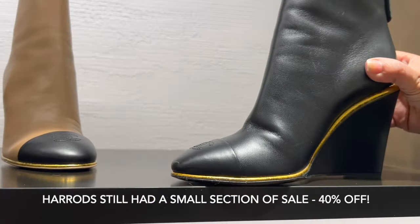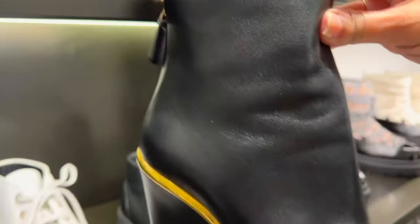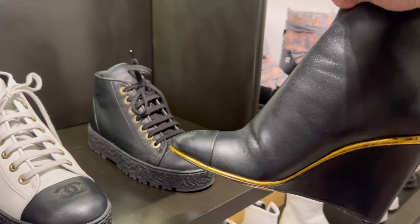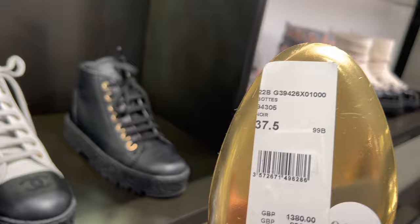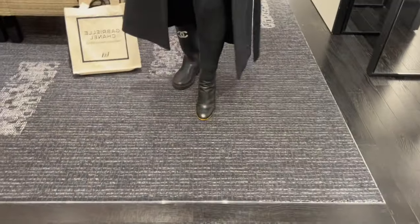Guys, what do we think of these sale boots? Oh, do you know what? I absolutely love these. They're really elegant. I'm going to try them on. What do we think?